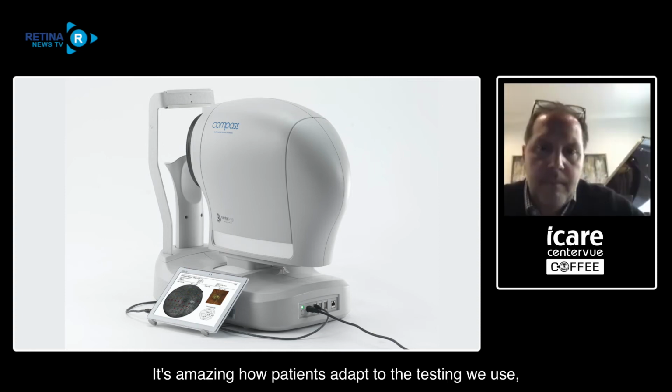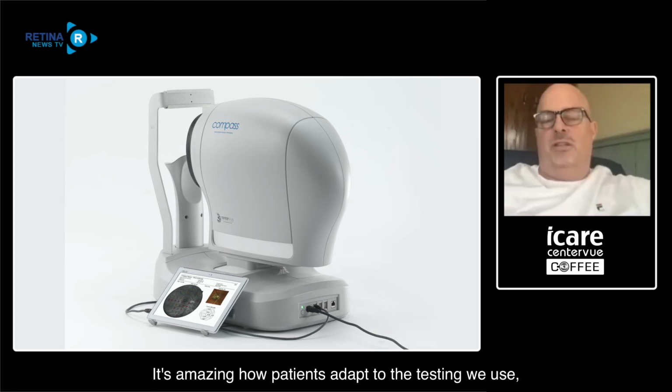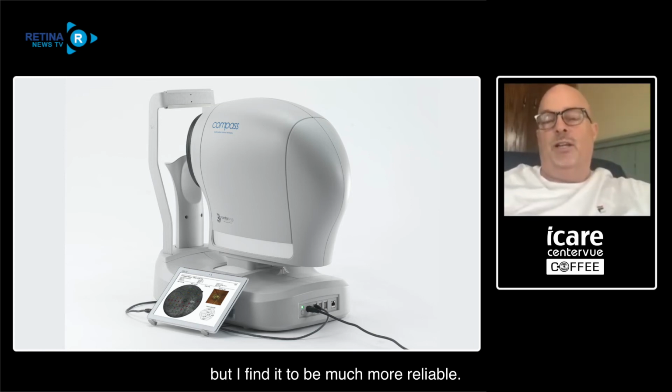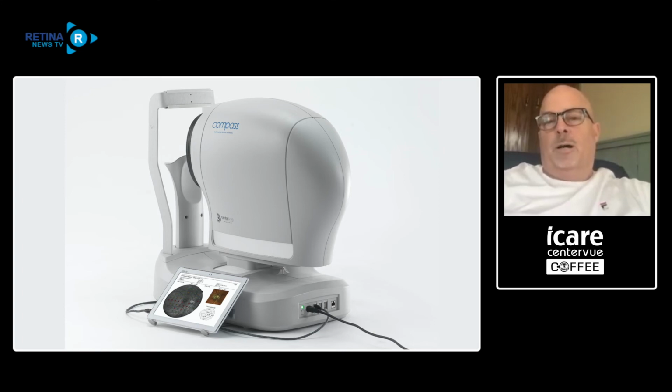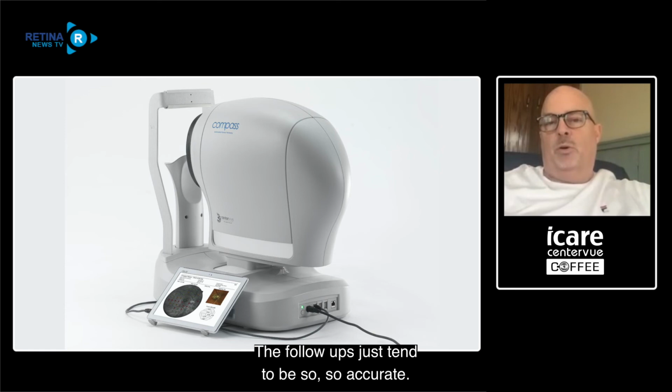It's amazing how patients adapt to the testing we use, but I find it to be much more reliable. If it's a new defect on a suspect or a treated patient, I will bring them back to confirm that before I start treating them. But it's more out of habit than anything else for most of these patients. The follow-ups just tend to be so accurate.